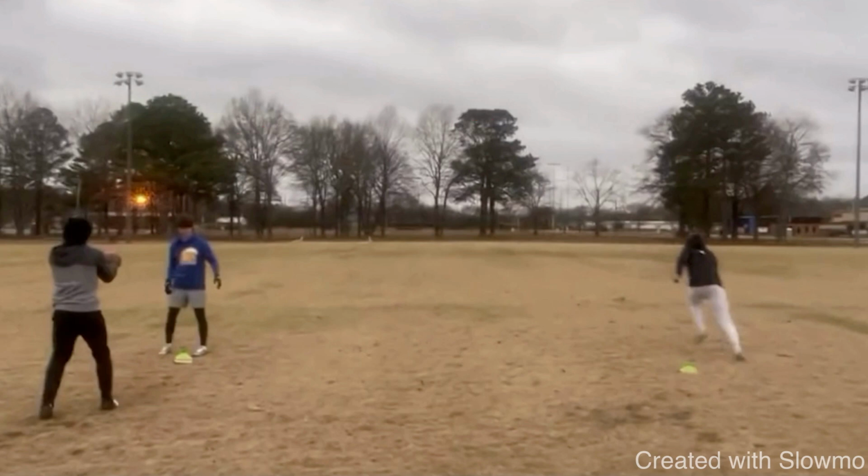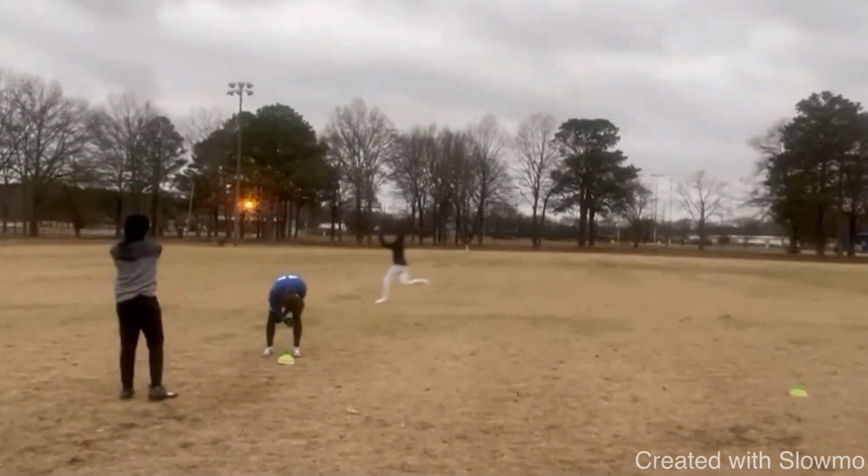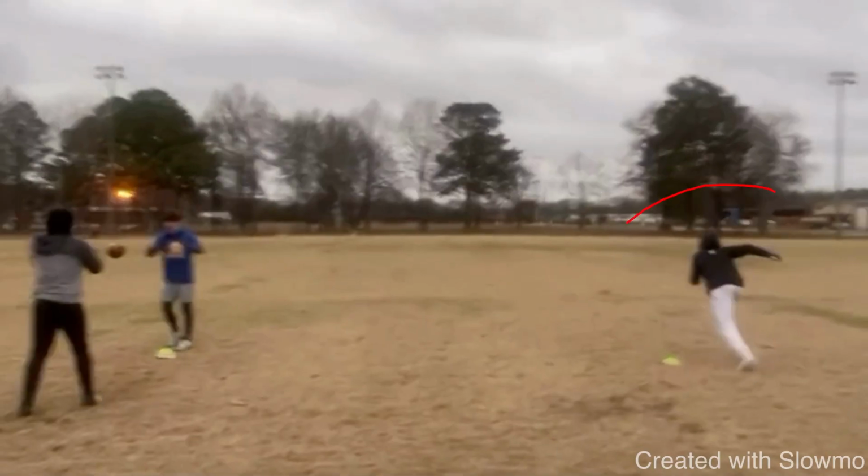Now, watch what this wide receiver does on this route. He's working a dig route. Right before the break, he raises his pad level and kind of beats the drum. Now, this is something that you want to try to avoid at all costs while you are training, because this is one of the key things that you need to emphasize if you're working on your route running.